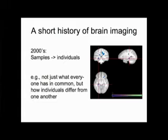But as the methods improved, particularly with functional MRI, people began to not look at whole samples, but look at individual people and how they differed from one another. And this is a slide that, in fact, just came off our computer about a week ago, showing the parts of the brain that vary according to the nature of the early childhood experience that somebody had.